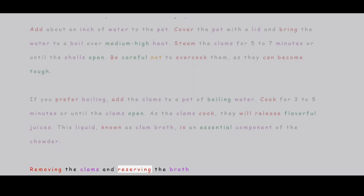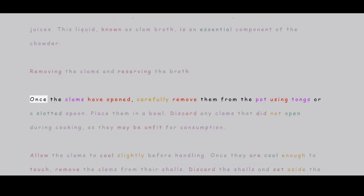Removing the clams and reserving the broth. Once the clams have opened, carefully remove them from the pot using tongs or a slotted spoon. Place them in a bowl. Discard any clams that did not open during cooking, as they may be unfit for consumption.